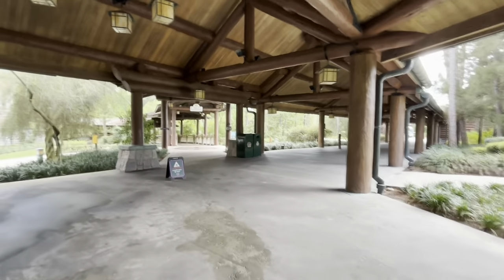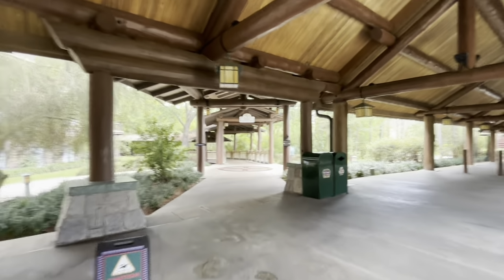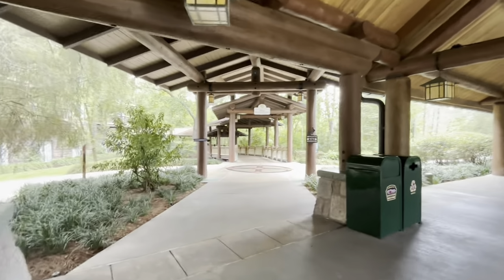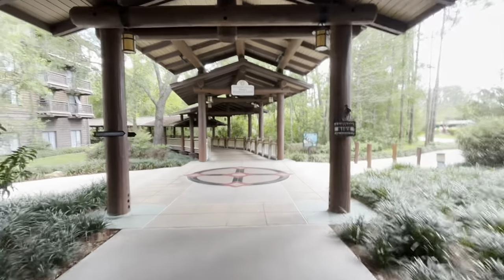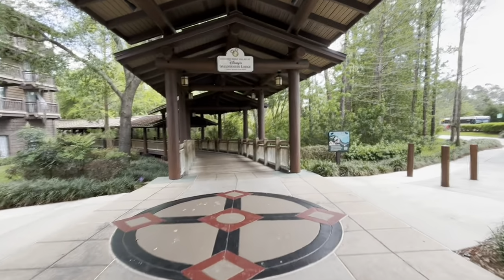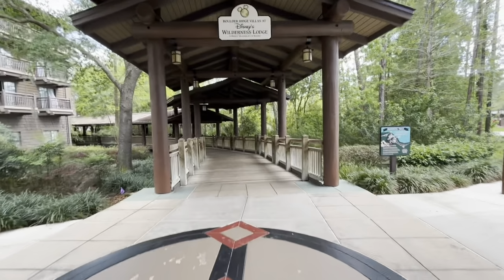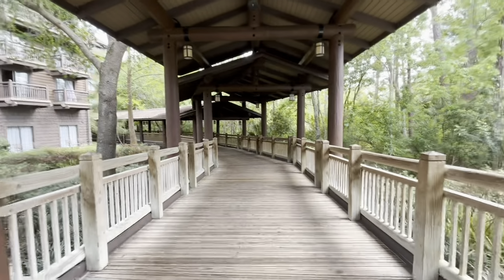So as you go through here, this is Boulder Ridge Villas at Wilderness Lodge. What differentiates a villa from a hotel room is there's gonna be a kitchen or kitchenette, there's gonna be a dining area. So think of condo slash small apartment. That's really what a villa is.